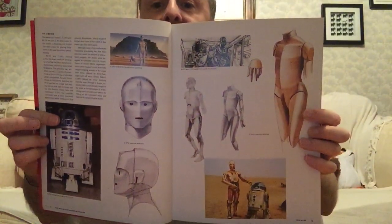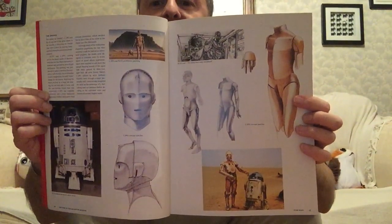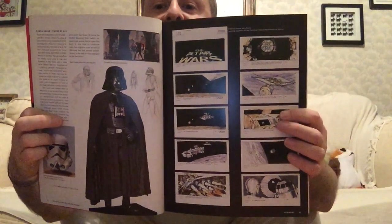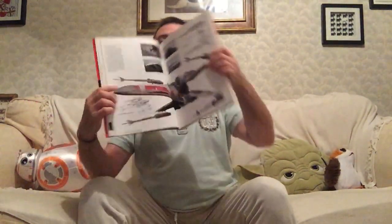3PO and R2 there, the various concepts. And we've seen this in Rebels as the infiltrator droid, of course. I absolutely love that picture. I can see why Anthony Daniels fell in love with the character from that. And then, of course, Darth Vader. And there's just a storyboard of the opening sequence. Jawas and the Sandcrawler. We'll have a proper in-depth look at this at some point as well, I think.